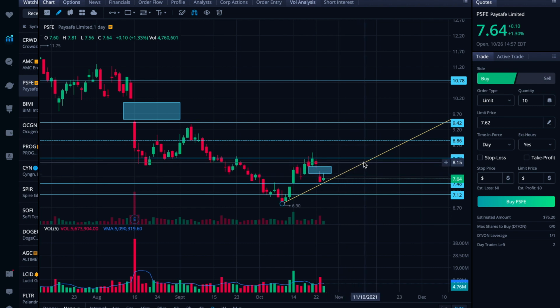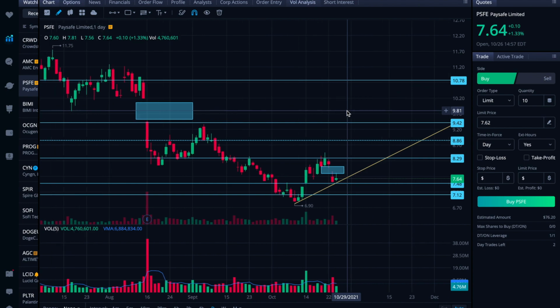The upward support line would be the best case scenario, and then flat topping out or ascending triangling out at that 829 level could give a nice lift. And if it can get through that 886, then it should have some clear sailing to test the mid-ish $9 range. So that's what I see on the chart.